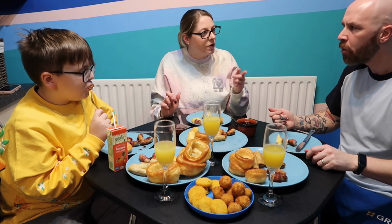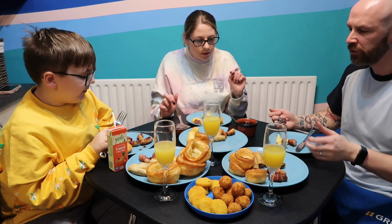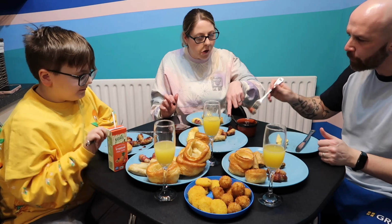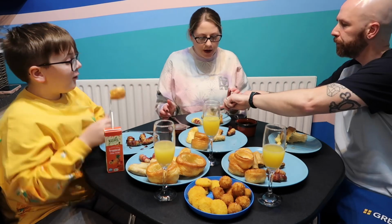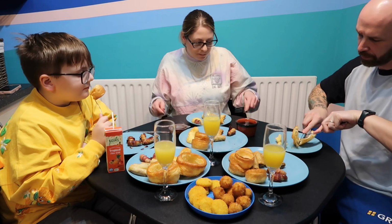You're right. The sausage on that is much... The sausage on that is really good. Yeah. But you can't really taste the bacon on it. No, whereas that one's kind of like the best of both, I think. Right, Yorkie pud. You're keeping tabs on which are your favourites. No. So straight away, this one is obviously the bigger one.